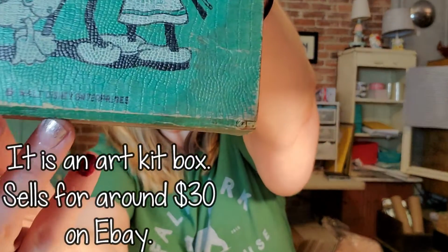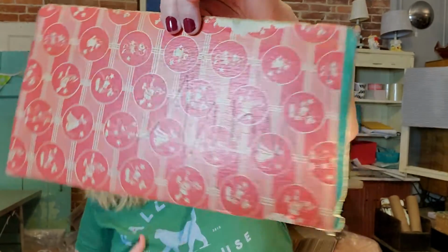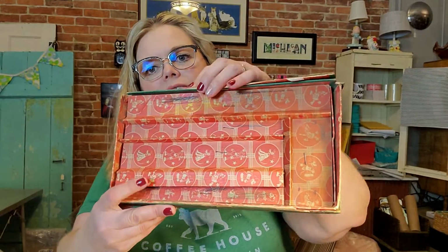It is Walt Disney Enterprises. Now the contents of the items are not in here, and the box has seen better days. Like this part is completely taken off, but on the inside here you can see all the Disney characters, Mickey Mouse and Minnie Mouse and Pluto and Donald Duck and all the gang. On the inside, I want to say this was probably an art kit. You can see maybe pencils were kept here and maybe some erasers, and then it has a little drawer. See, the inside is coming out, but it has a little drawer here that I think you could keep paper and stuff.